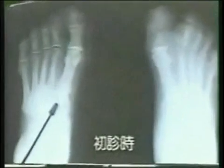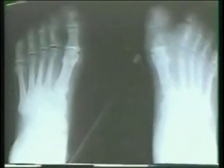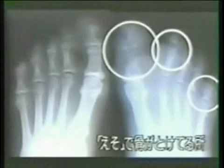This is the photo at the time I was first diagnosed, compared to the more healthy left foot. The bone melted and became thin. This was caused by poor blood circulation and diabetes. This was the way it looked.